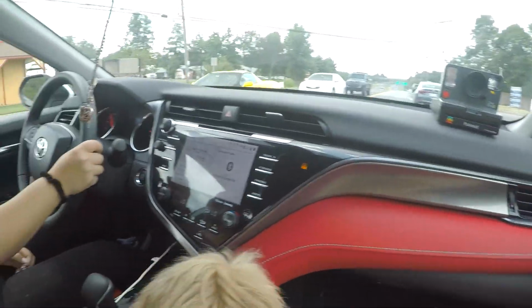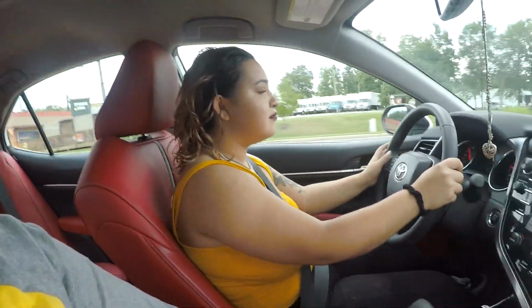While we're on our way there, I figured we'd talk about the car and the reasons why we went from a Dodge Charger to this, a 4-cylinder Toyota Camry. Honestly, I would have never thought we'd get a little 4-banger ever.